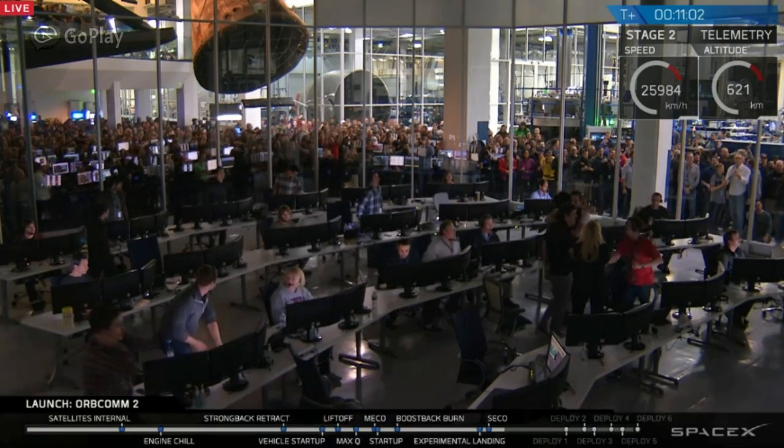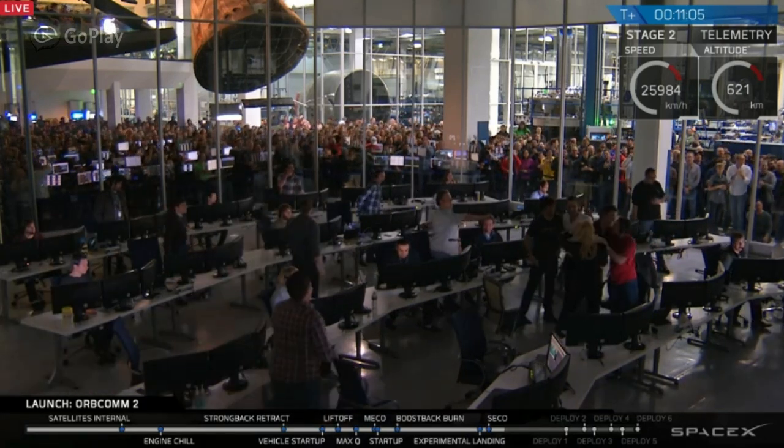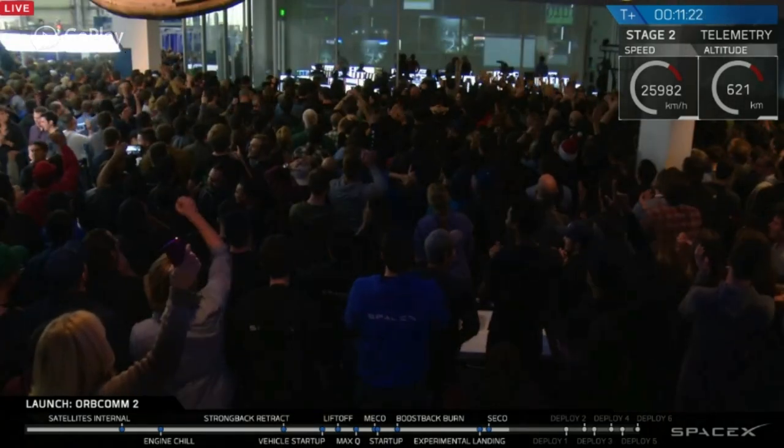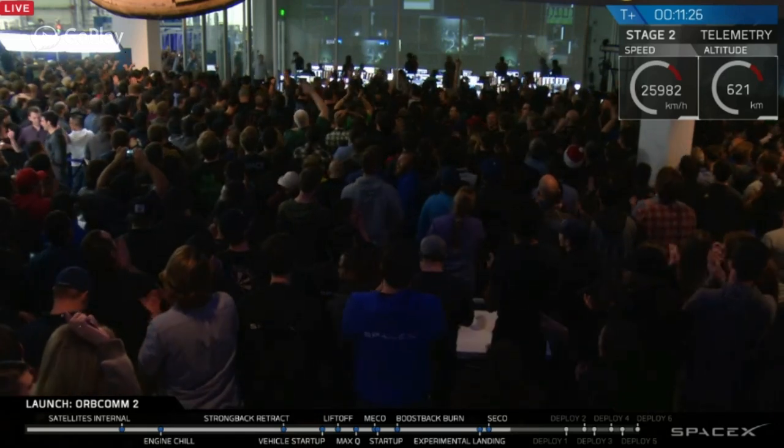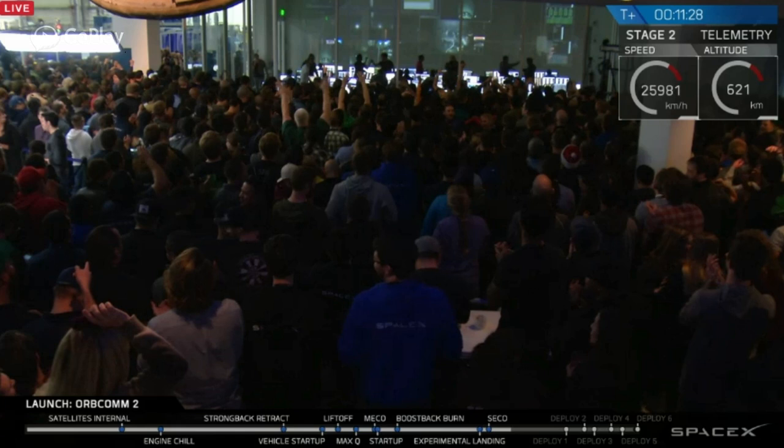Okay, they're coming back to us. We successfully landed the first stage of our rocket onto landing zone 1. It's standing up there straight and proud and beautiful. As you can tell, everybody here is going absolutely insane. And rightfully so. Huge first time this has been happening. Noon here is just extremely exciting.